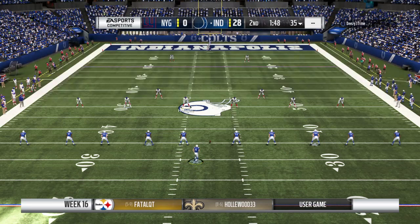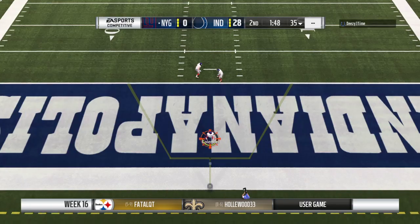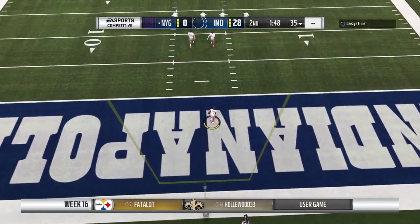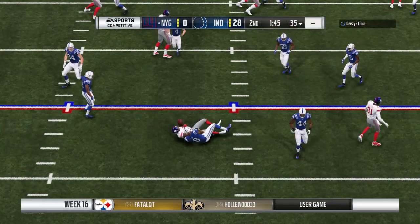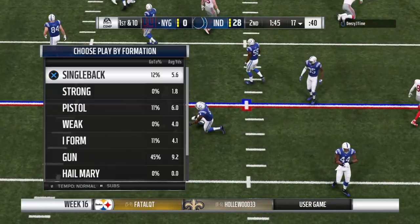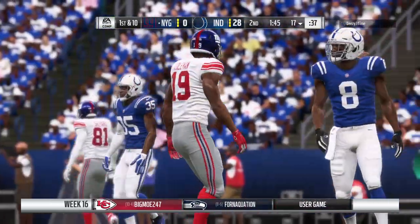Vinatieri out there to kick this one away. This is taken about 7 yards deep. And he will be brought down here at about the 17-yard line. New York set to take the field.